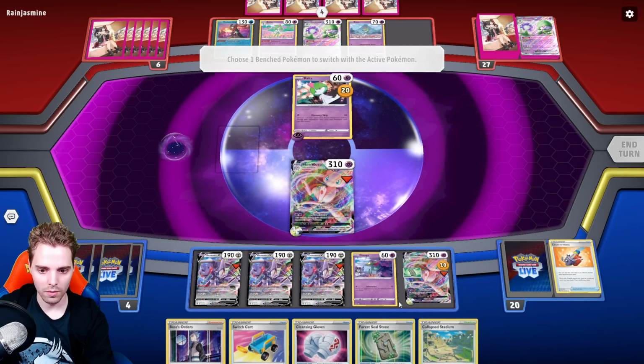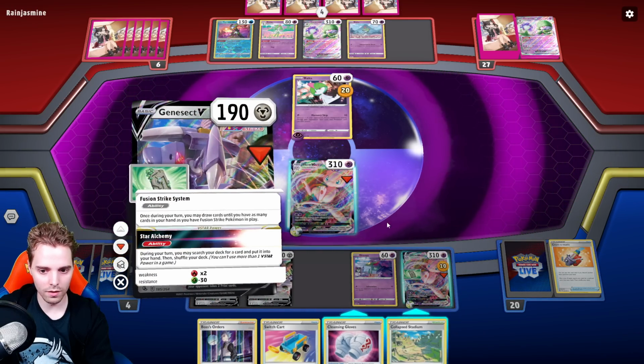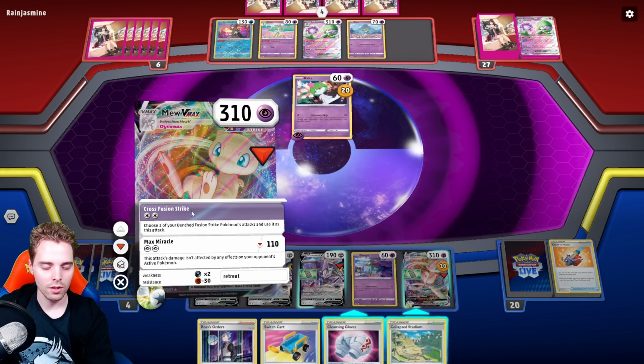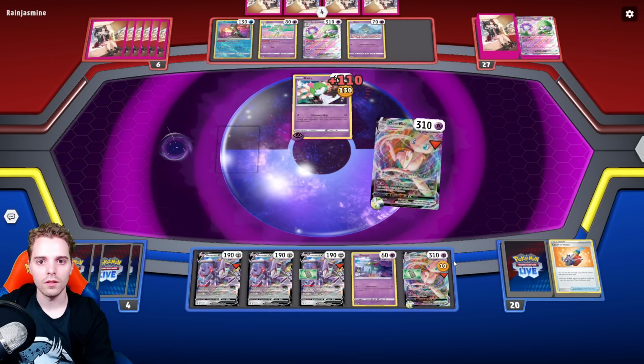Retreat. Let's go for Force Seal Stone on this one. Cleansing Gloves. Yeah, we can no longer draw, so Cleansing Gloves is a little bit irrelevant. Cross Fusion Strike for Max Miracle. Okay.